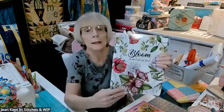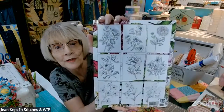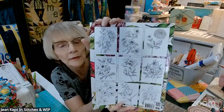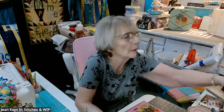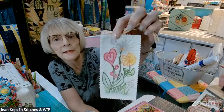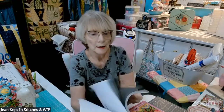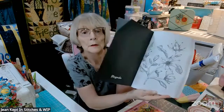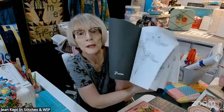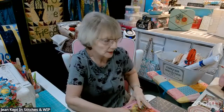as well as another coloring book to get all the flowers in that I love to do in that crayon color tinting technique as well. If you don't remember what that technique is, it was on the coffee cup that I just showed you, but this is done with that as well. So we have another one to be able to use and trace and do that technique on those to use in stitching and other ways.